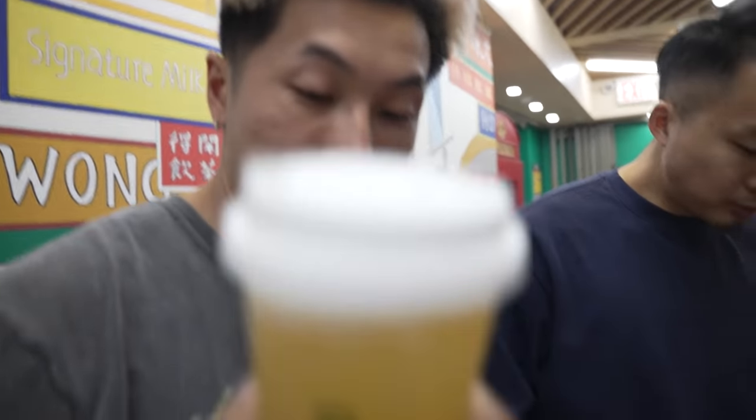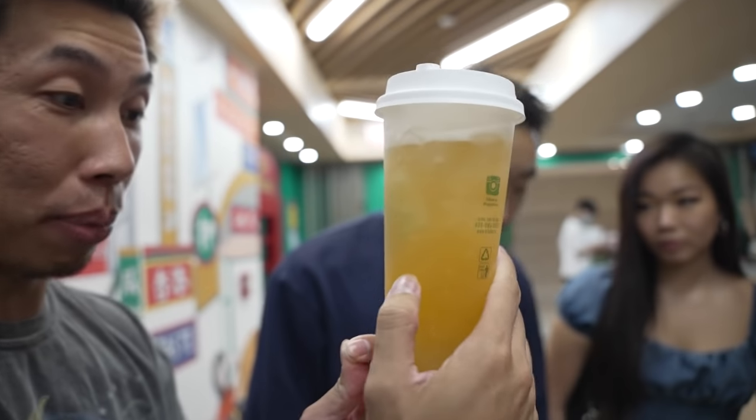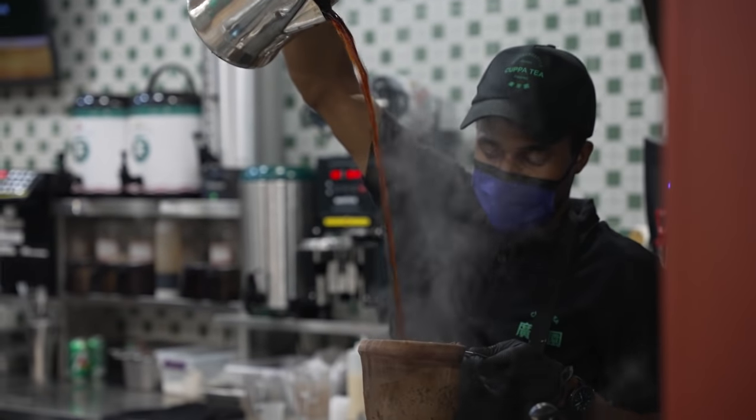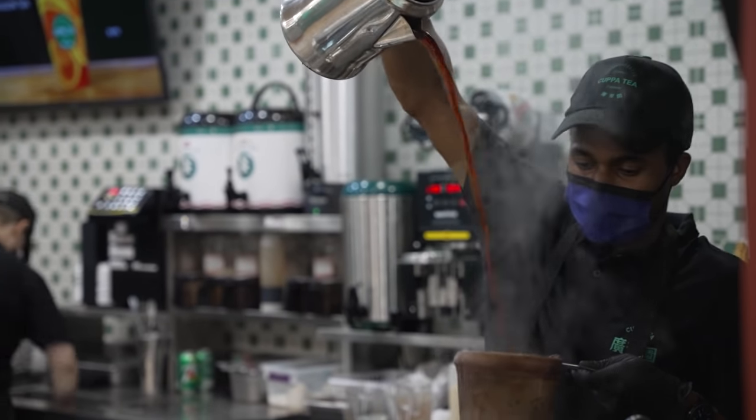The pineapple tea was very refreshing. You got chopped up pineapples inside with fruit jellies as well. This might be the most Hong Kong spot in New York City, right? That's a legit way to do it.